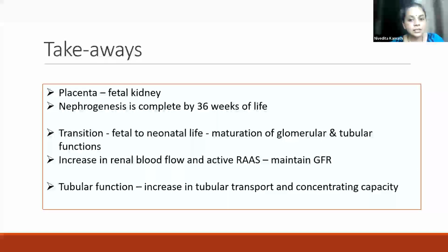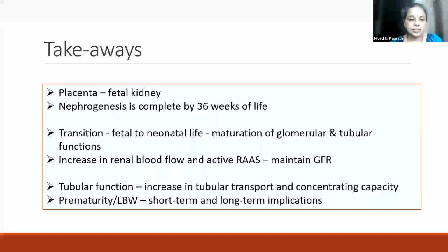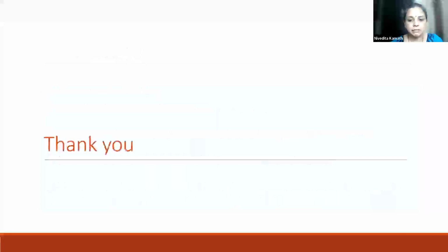Tubular function, there is an increase in tubular transport, mainly by the maturation of the channels, hormonal sensitivity, and the concentrating capacity of the kidney finally increases. Prematurity and low birth weight have both short-term and long-term implications. Thank you.